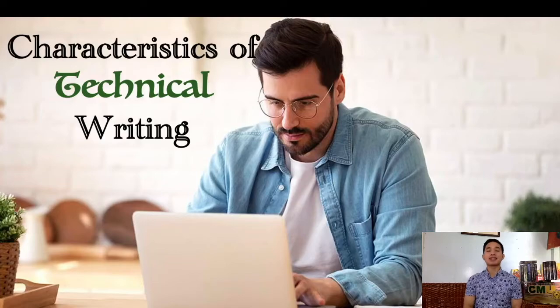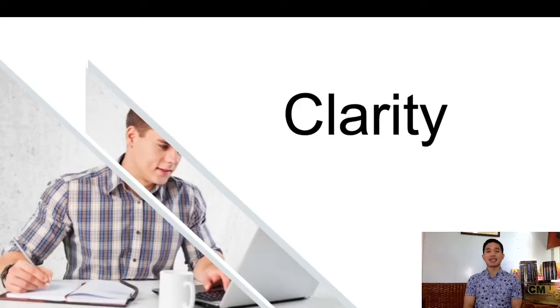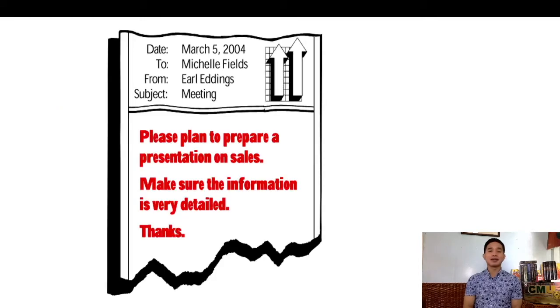These are the characteristics of technical writing: clarity, conciseness, accessible document design, audience recognition, accuracy, and consistency. Let's begin with the first one. Clarity. If you say clarity, you need to be as clear as possible, such that if your readers read your message, they won't be perplexed. Let's have an example. There's a memo here.